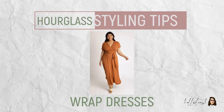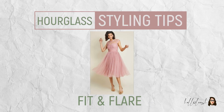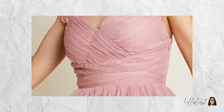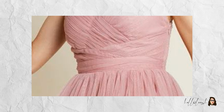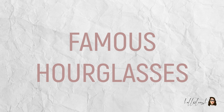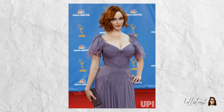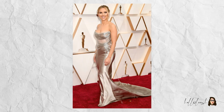Again, wrap dresses are great for this type. Fit and flare can be a great option too, depending on the garment's fabric and measurements. Make sure it fits around the bust without drowning the waist. Alternatively, if you're fitting to the waist, make sure there's room for the girls. Famous people with hourglass shapes include Marilyn Monroe, Salma Hayek, Christina Hendricks, Halle Berry, and Scarlett Johansson.